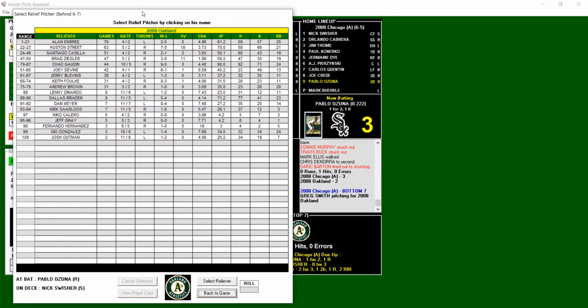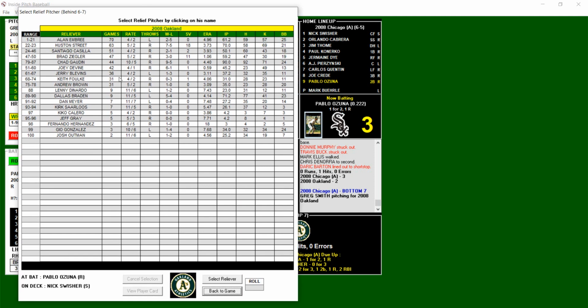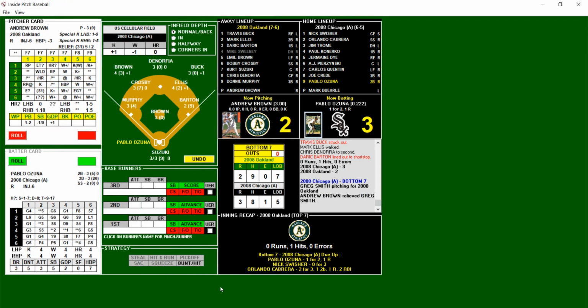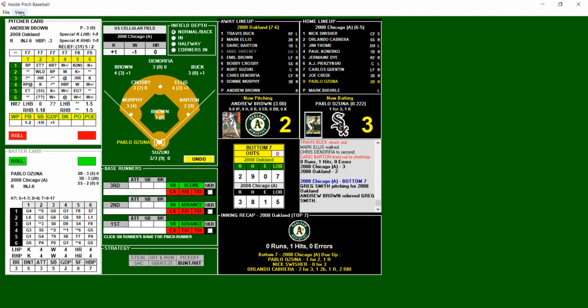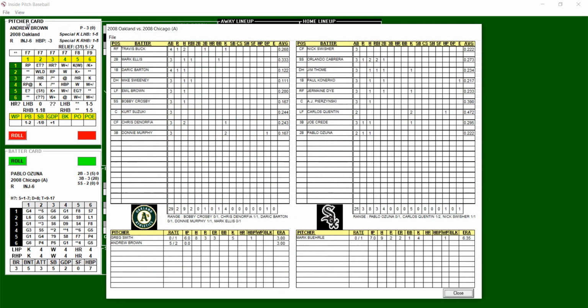So Greg Smith is done. And they're going to bring in Andrew Brown. Brown coming into the game with a 3.0 ERA. Three innings pitched, allowed 1 hit, 5 strikeouts, 2 walks. No wins, no losses yet on the season. Does have a special K. We'll explain about that as we play on.